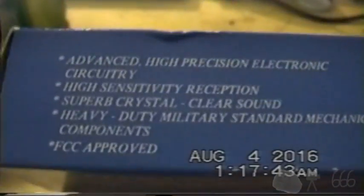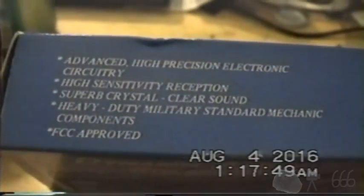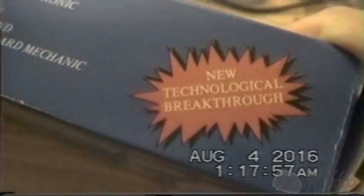Take a look at the top. You can see it says Advanced High Precision Electronic Circuitry. High sensitivity reception. Superb, crystal clear sound. Heavy duty military standard mechanic components. And FCC approved. New technological breakthrough. What does it say on the bottom?